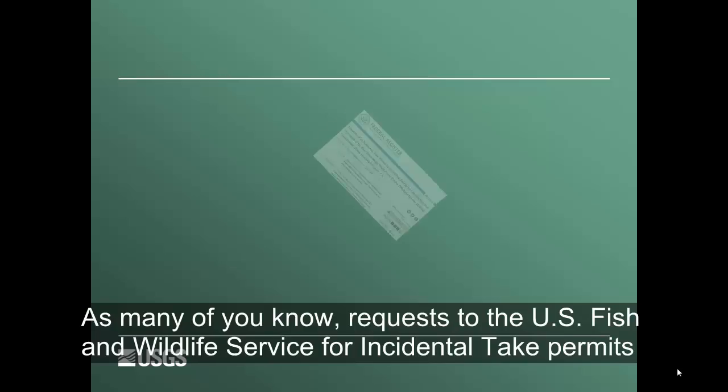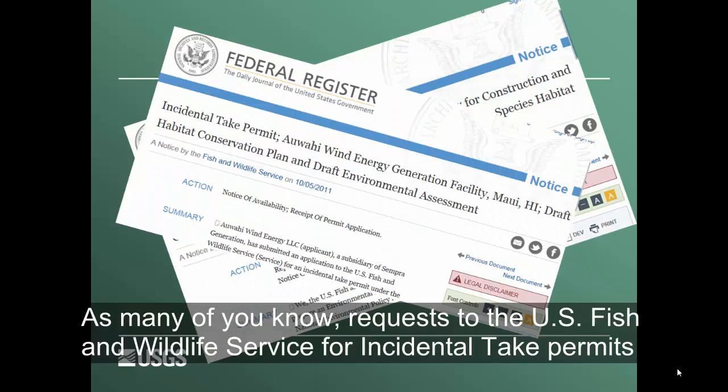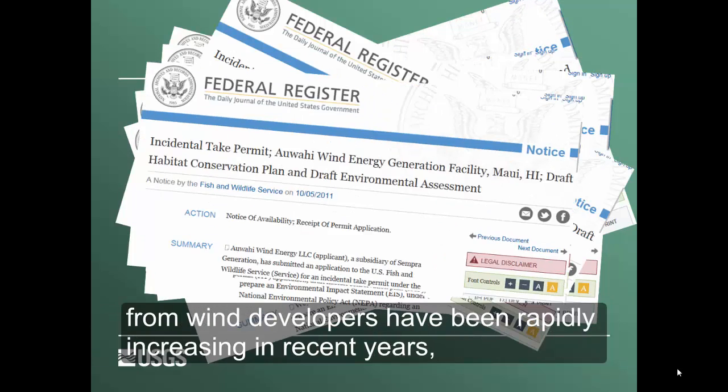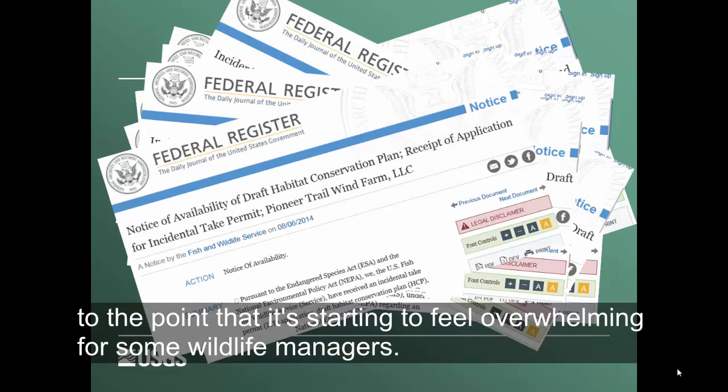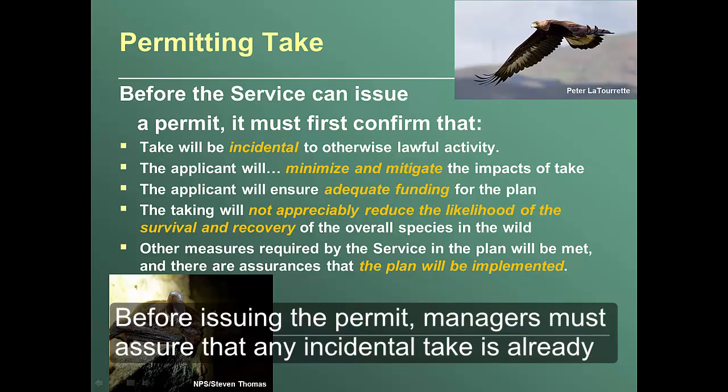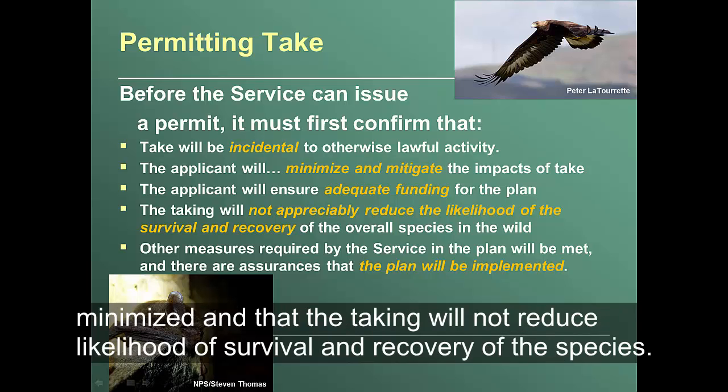As many of you know, requests to the U.S. Fish and Wildlife Service for incidental take permits from wind developers have been rapidly increasing in recent years, to the point that it's starting to feel overwhelming for some wildlife managers. Before issuing the permit, managers must assure that any incidental take is already minimized and that the taking will not reduce likelihood of survival and recovery of the species.